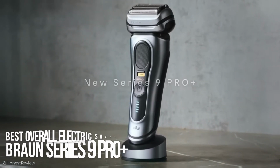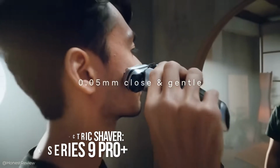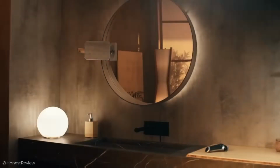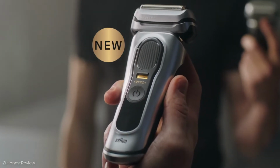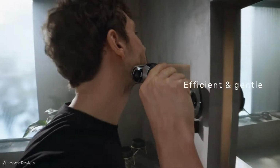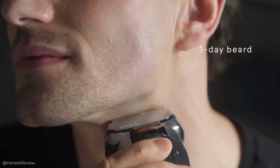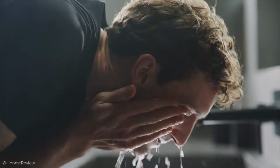Our coveted winner of the best electric shaver of this year, Braun Series 9 Pro Plus Electric Razor. This marvel of modern engineering is a testament to ingenuity and innovation, setting the bar for what the perfect shave should be. The Braun Series 9 Pro Plus stands as an unrivaled choice in the realm of electric shavers. Boasting cutting-edge technology and precision engineering, this device epitomizes shaving perfection. With its intelligent sonic and auto-sense technology, the Series 9 Pro Plus adapts to the unique contours of your face, ensuring an impeccably smooth shave with every stroke.